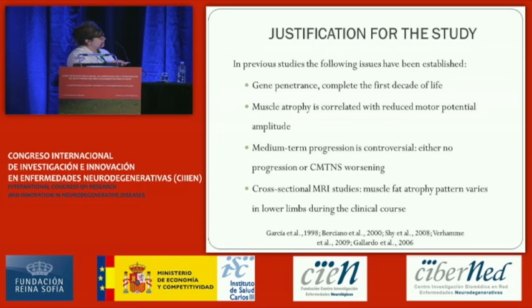First, the gene penetrance is complete in the first decade of life, and muscle atrophy is not correlated with the nerve conduction velocities reduction, but with reduced motor potential amplitude, which indicates that it depends on a secondary axonopathy, here length dependent. Nevertheless, the medium-term progression is a controversial question. Whereas there are authors who haven't observed significant differences in comparison to controls, there are others who have found that the disease progression can be detected by the CMT-NS scale.